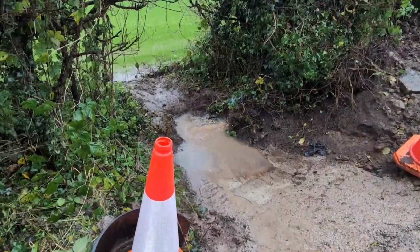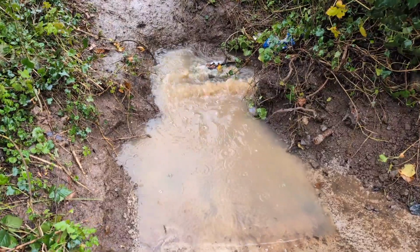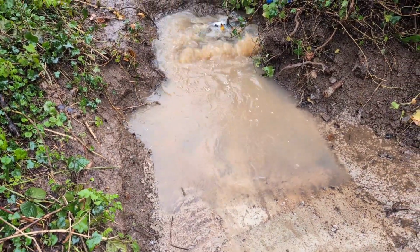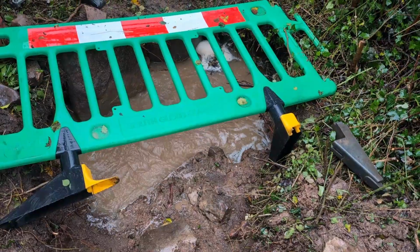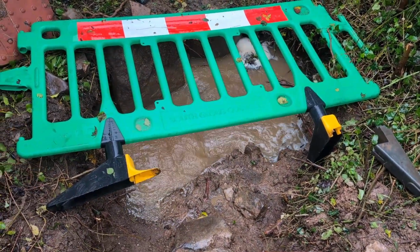I'm at the bottom drain with the metal grill, which you've spent all that time unblocking. It's still overflowing. On the footpath side, it's flowing, but full up.